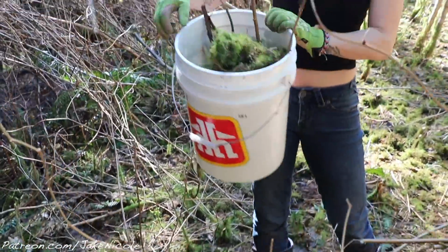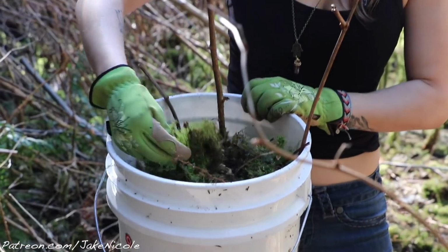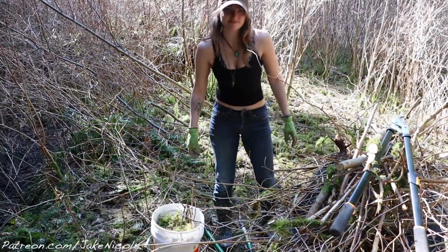So I'm just collecting it, and then there's sticks with a bunch on it, and I'll sit down and really pull them off so I just have the moss. But that's time consuming, so I'll do that later. So yeah, there's tons of it.